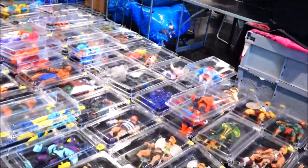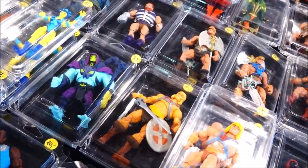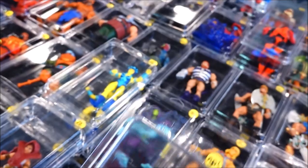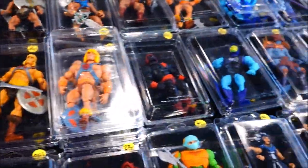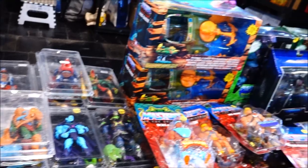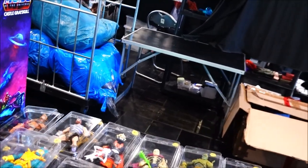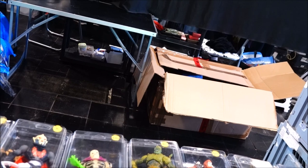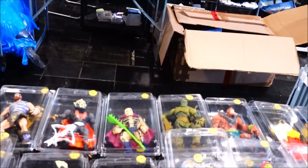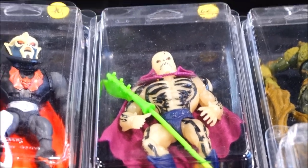Okay, and here are the He-Mans. I think it's a mix of Origins and vintage. This definitely is a vintage one, a vintage Buzz-Off, I think. Or Buzzek, I don't know what they're called. And this for example here is an Origins. Glow. Is it an original one or an Origins? I have no idea. It's probably an Origins, because the price just says 45. I'm guessing it's not a vintage one.